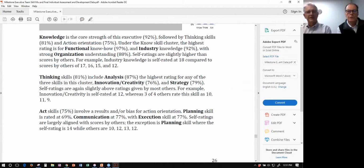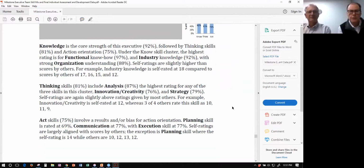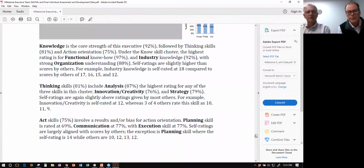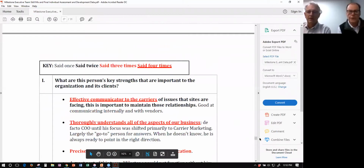So we summarize it here in a narrative form. And again, we point out on this particular executive that his self-ratings were either slightly higher or somewhat higher, or more or less even. And that is an excellent executive coaching point to get this person to really delve into, gee, what's the effect of that on my day-to-day business decisions and my interaction with other people. So this is another reason why I can use it successfully. Let's go down to 31, I think it is.